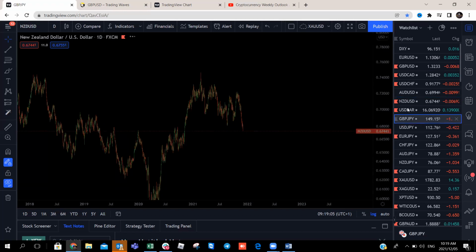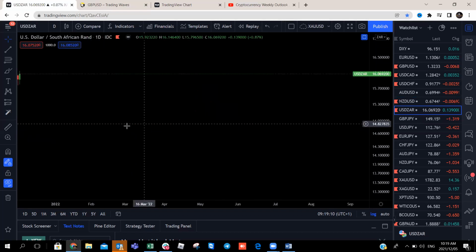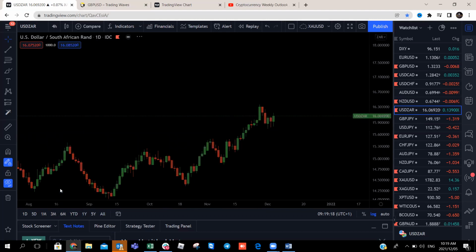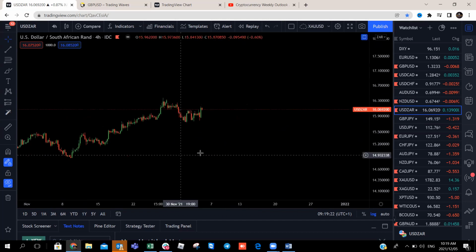Right, let's go to US dollar ZAR. US dollar ZAR on the lower degree here. We are still anticipating that this will show more strength. Let's have a look here to the upside. So that means the South African rand is still going to show weakness against the US dollar. Let's have a look here.